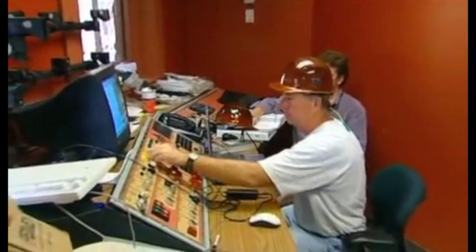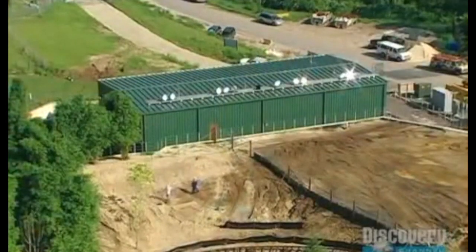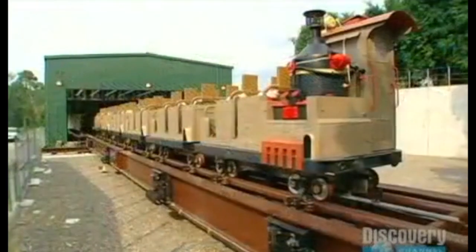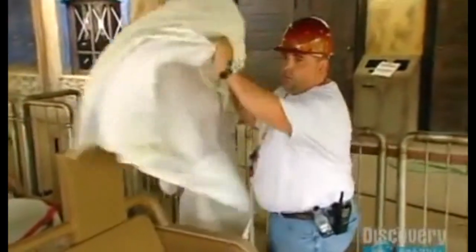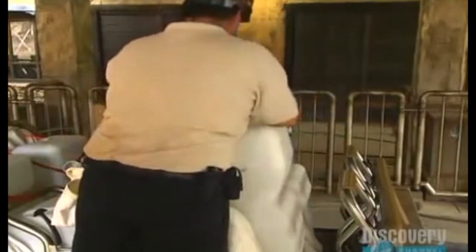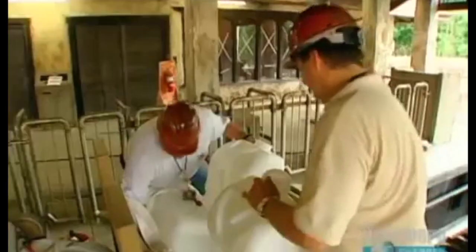Pressure's on as the Imagineers begin the crucial test of their Expedition Everest design. They're about to run the coaster fully loaded around the track for the first time. They slowly move the train out of the maintenance building on a movable track table. The heavier the train is, the faster it goes on the track. So we want to put some weight in here. We're putting 170 pounds per seat. These water dummies are acting as our guests for our first rock test.